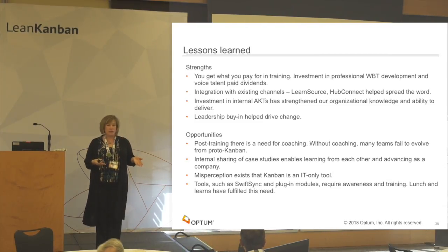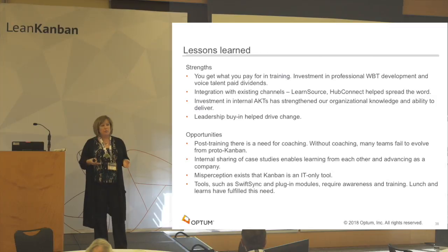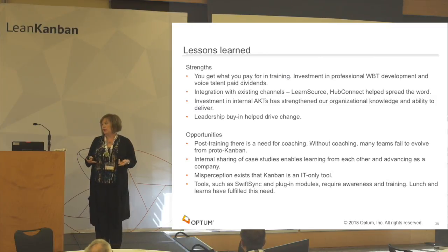Finally, we've realized that some of the tools, such as Swift Sync, some of the plug-in modules like release management, and even program management as topics, are things that require a little more attention. So we've started doing lunch and learns, really to spread the knowledge on those.